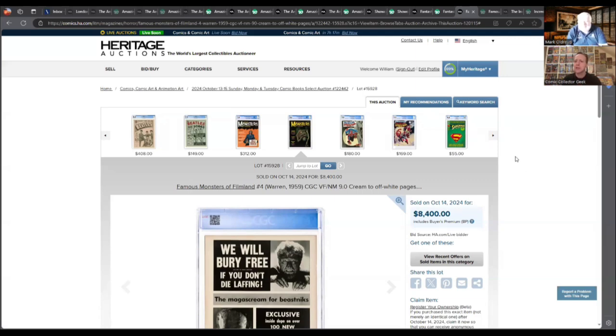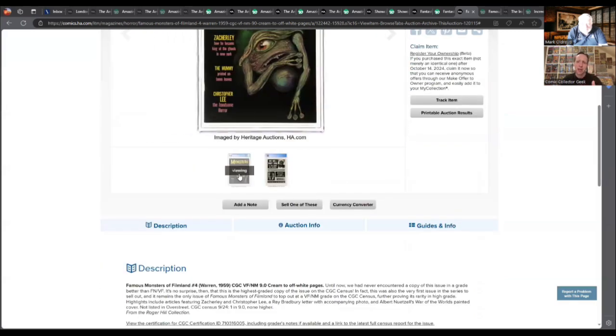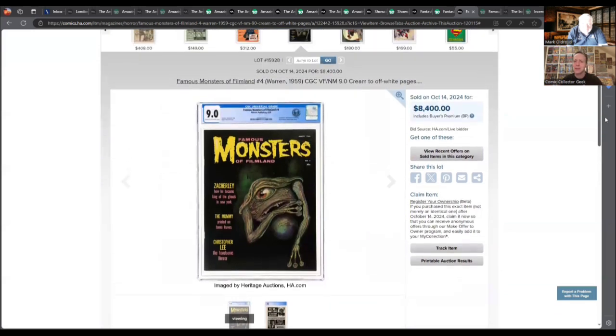Also, it's a hard one to get in high grade. The Marvel magazines were notorious for spine splitting, and also this all black cover. The Warren magazine, do you mean? Yeah, Warren magazines. These all black covers would show spine ticks and it's really difficult to get that. So to see it in a 9.0 is a really high grade.